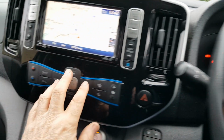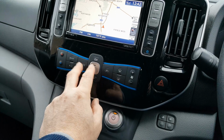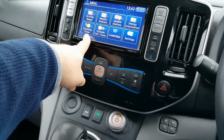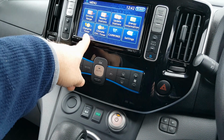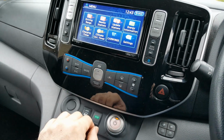And so yeah, here we've got climate control. You've got preheating on this, and you've also got charger timer, so you can charge the van overnight. And if you've got Economy 7 or cheap rate night tariffs, you can charge on cheaper electricity.